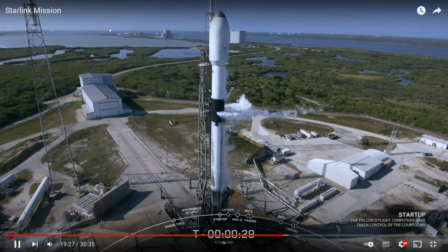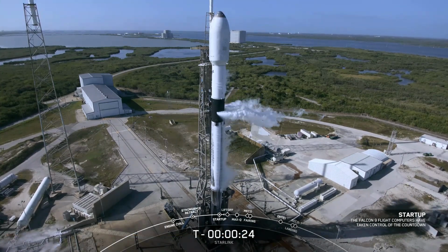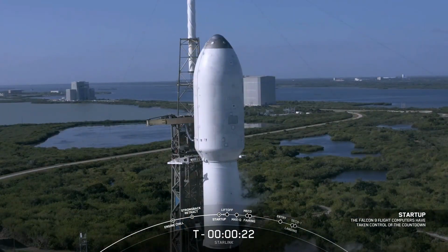Hey guys, welcome to the launch. You're watching a launch with a bunch of Starlink satellites. Interestingly enough, this booster is on its 10th flight, and the fairings have been previously used as well. So we shall see this.